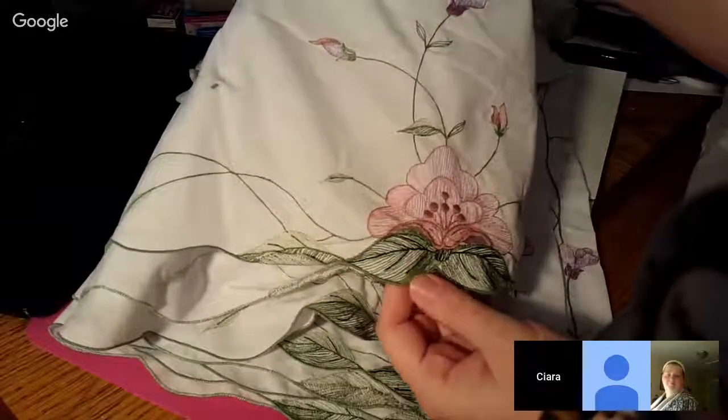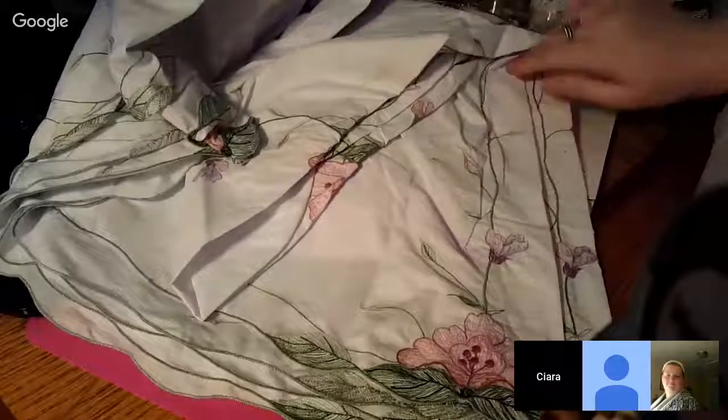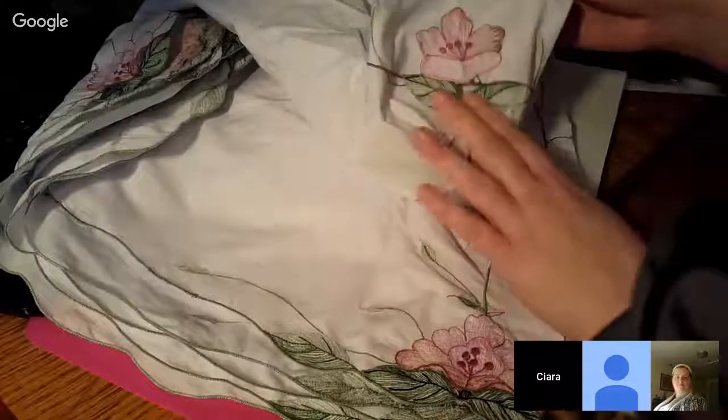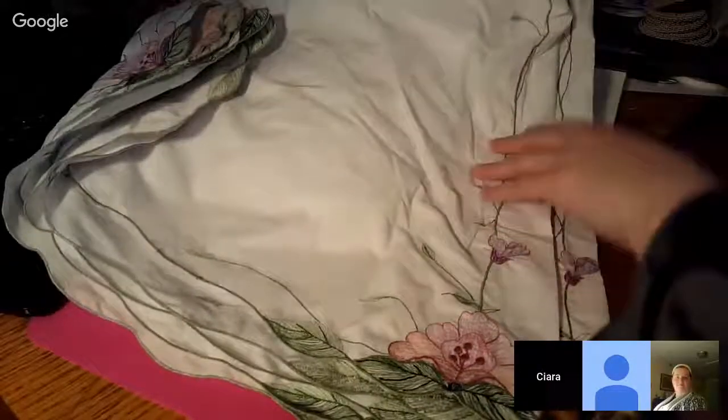Just so much work when it's this. And then it has vines that are going up into the center. And then in the center, it has even more flowers. And it even has some cut work lace on it. So it's a round tablecloth, and you said it's huge.